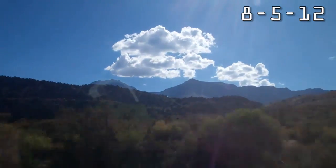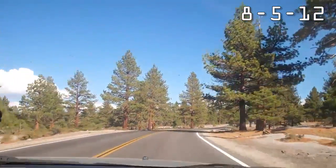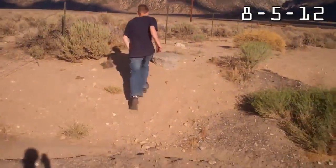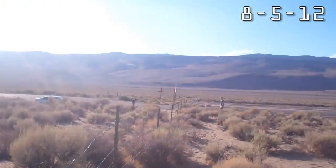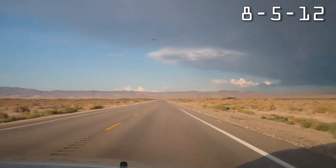Scott is collecting rocks from every state for his siblings. Trees? No trees. Trees. They came out of nowhere. Welcome to Nevada. Found it! So there's only one more turn until we get to Tonopah. I don't know where it is though. Hotel, Tonopah, sleep.